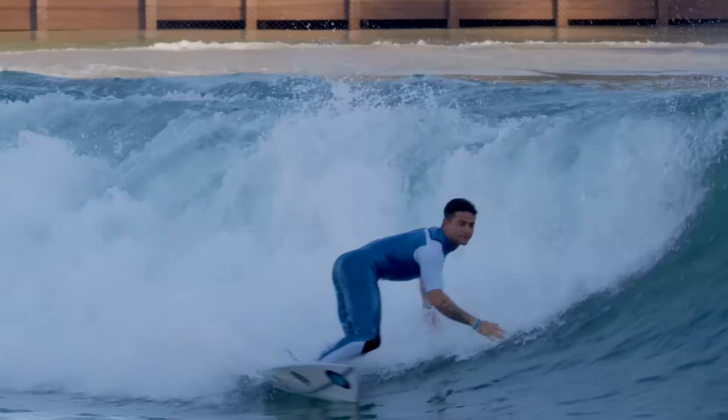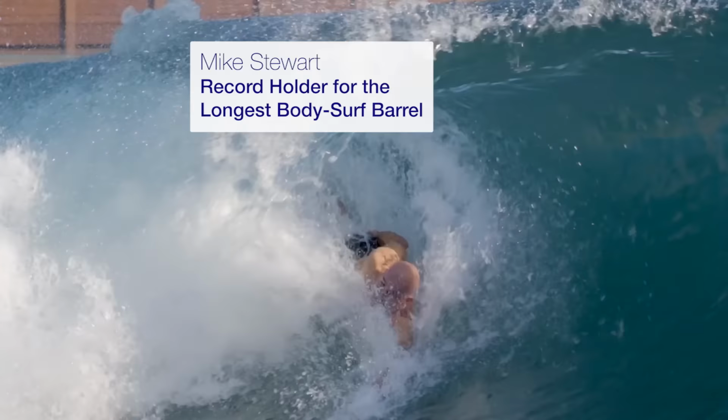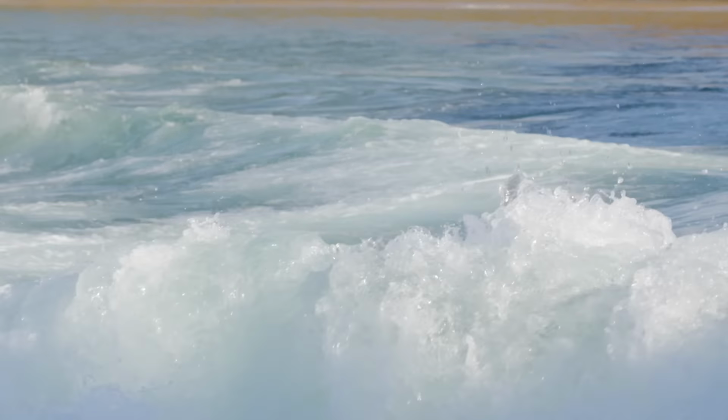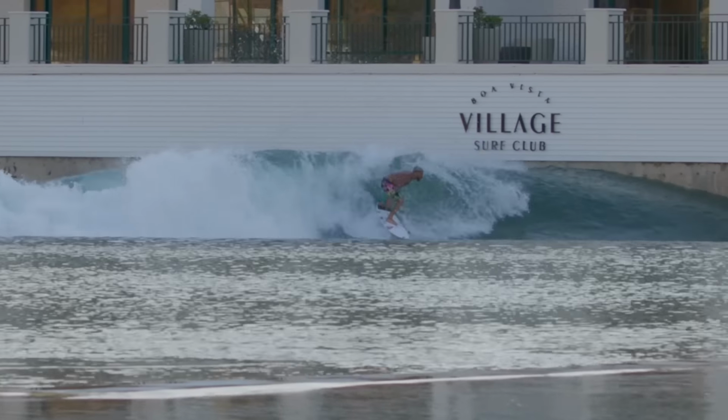We want to have the most powerful wave while someone's riding it, but then we want to dissipate it in a very quick manner so that the pool settles very quickly and allows for a clean surface for the next ride. And some of the ways that we do that is create creeks, create berms in the pool to kind of break the wave up.